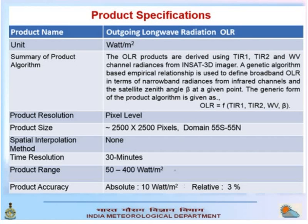OLR is a function of TIR1, TIR2, water vapor and beta. The coefficients have been calculated by using the ISCCP data set. The product resolution is per pixel, and the spatial resolution is per pixel. Time resolution is 30 minutes. Product range is 50 to 400 watt per meter square. Product accuracy is 10 watt per meter square, and relative is 3%. We have validated the result, and they are coming well within the range of that accuracy.